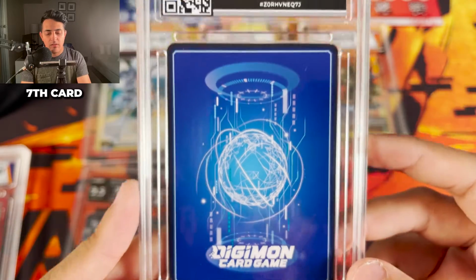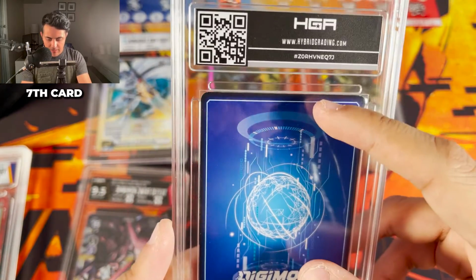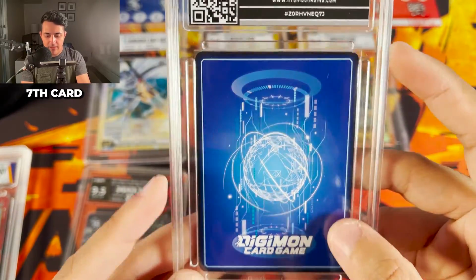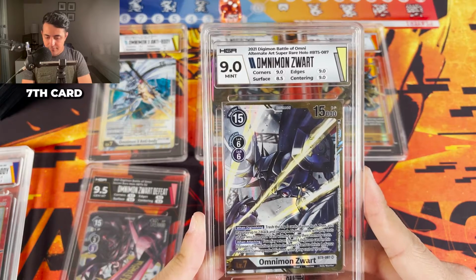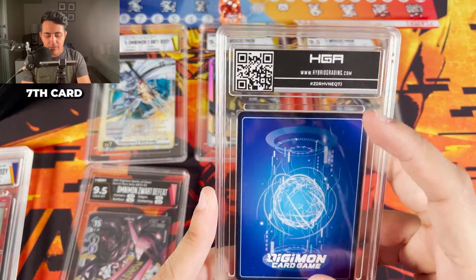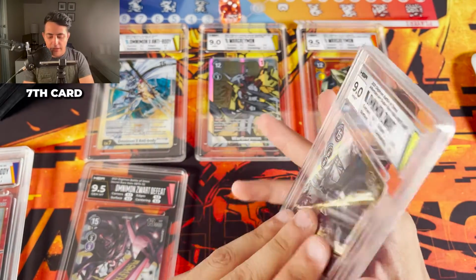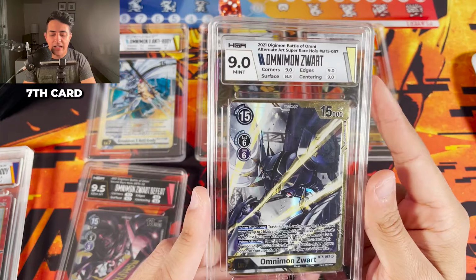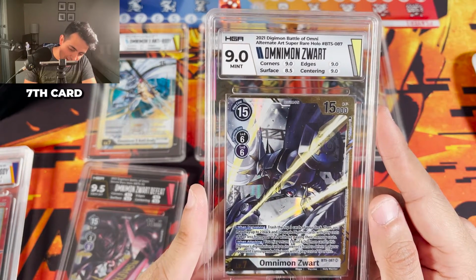And yeah, overall centering looks pretty solid. A little bit big on the top than the bottom. Other than that, left and right look pretty good. This one got a 9. So centering got a 9, and I'm guessing it's because the top was bigger than the bottom. That was easy to notice. So they're harsh graders. They're not easy to get good grades on. So this one got a 9.